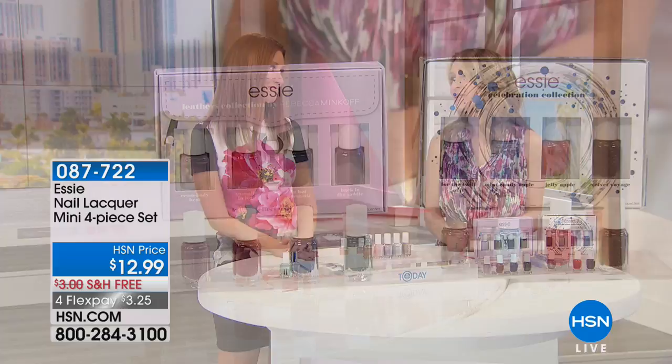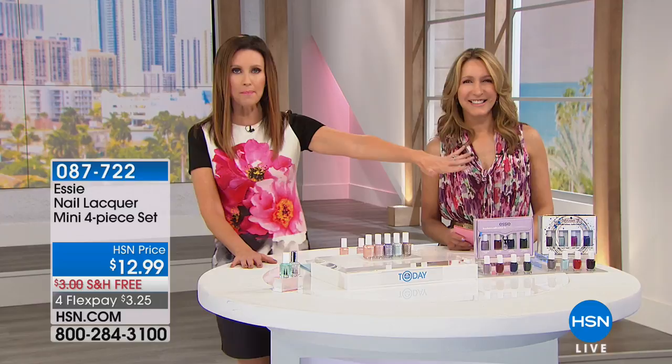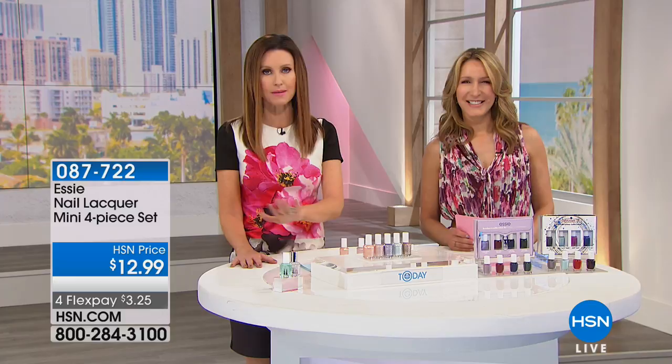All right, so that is $3.25 to get those gift sets home. And of course, no wrapping necessary. Honestly, just a great way to try different colors, a few manicures in each one, even though they're minis. And then this is the one to go for if you want the latest trend. It's going to be so hot. There are going to be lots of imitators, but nobody can be Essie.